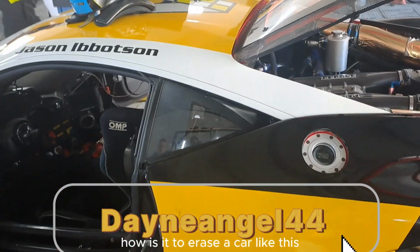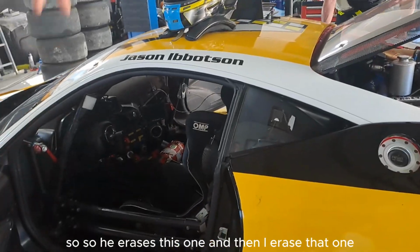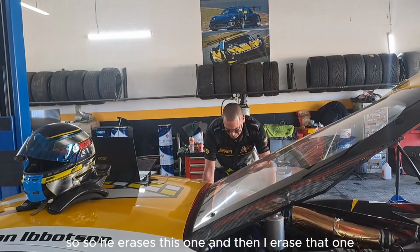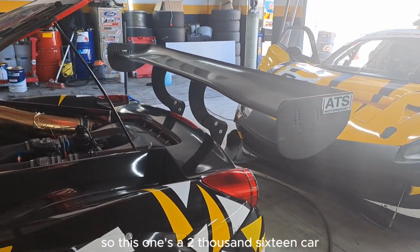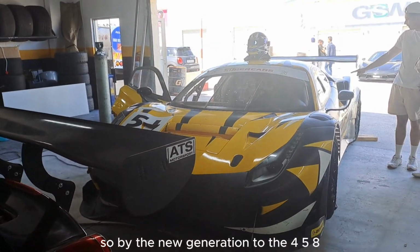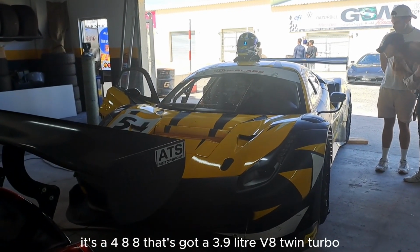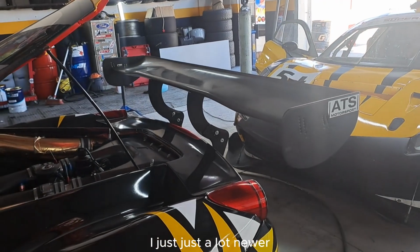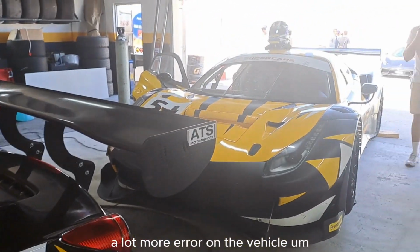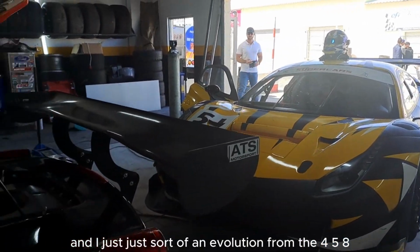Cool. How is it to ride a racer car like this? Because my dream is to race a GTR one. Yeah, so he races this one, and then I race that one. This one's a 2016 car, so the newer generation to the 458. It's a 488. That's got a 3.9 liter V8 twin turbo. So yeah, just a lot newer, a lot more aero on the vehicle. And yeah, just sort of an evolution from the 458.